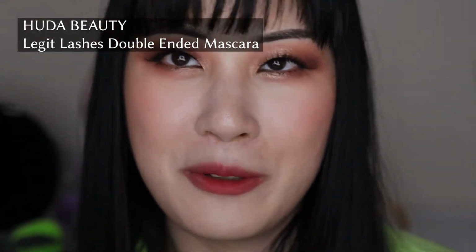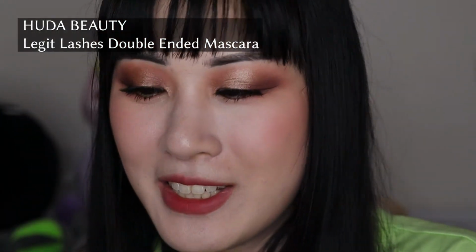And then for mascara, the one mascara that's really impressed me is going to be the Huda Legit Lashes. I only use the volume side. I don't even bother with the lengthening side, but the volume side makes my lower lashes look so good. And if I do have a lash lift, a good one, it makes my upper lashes look so thick and fluffy without looking clumpy and spidery.